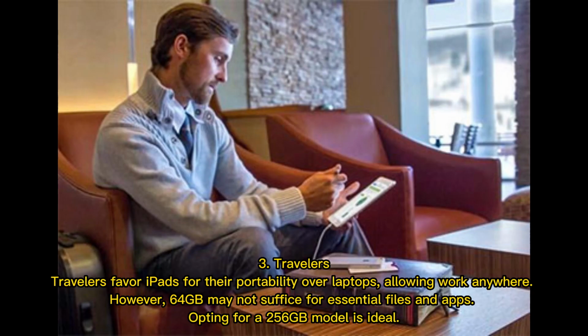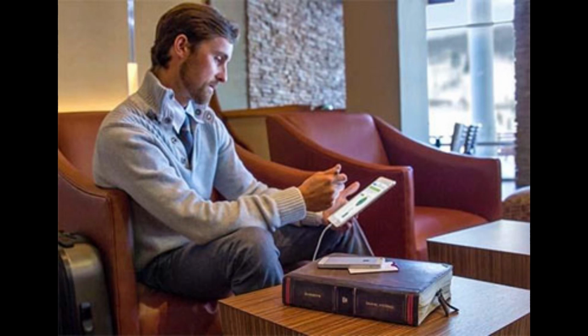3. Travelers. Travelers favor iPads for their portability over laptops, allowing work anywhere. However, 64 gigabytes may not suffice for essential files and apps. Opting for a 256 gigabytes model is ideal.